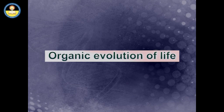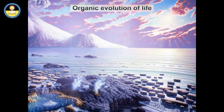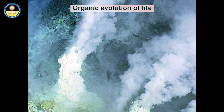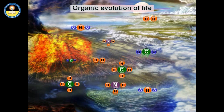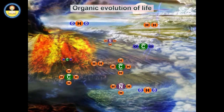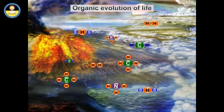Organic evolution of life. According to Russian scientist A.I. Oparin and British scientist B.S. Haldane, origin of life took place when Earth evolved and atmospheric conditions were favorable. According to Oparin, the components like hydrogen, water, ammonia, methane and carbon dioxide that prevailed on the Earth interacted chemically and a mixture of biologically important molecules evolved.